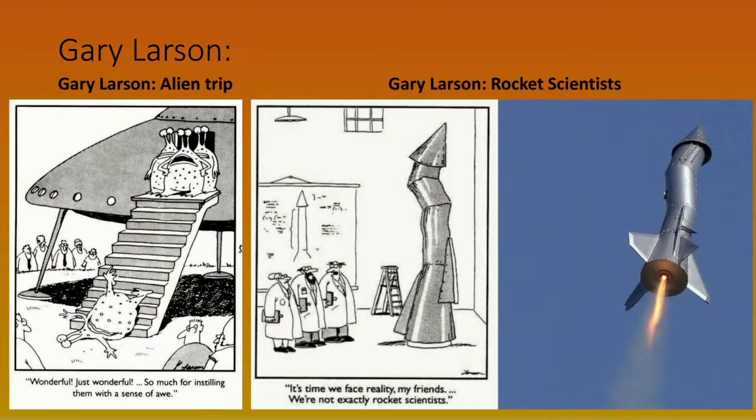Well, believe it or not, some amateur rocket makers built one, which you see on the right there, and they launched it. I think it's fair to point out that if you look carefully at it, you'll notice that the tail fins are actually far more sensibly placed than on the original Larson cartoon. There we are, folks.